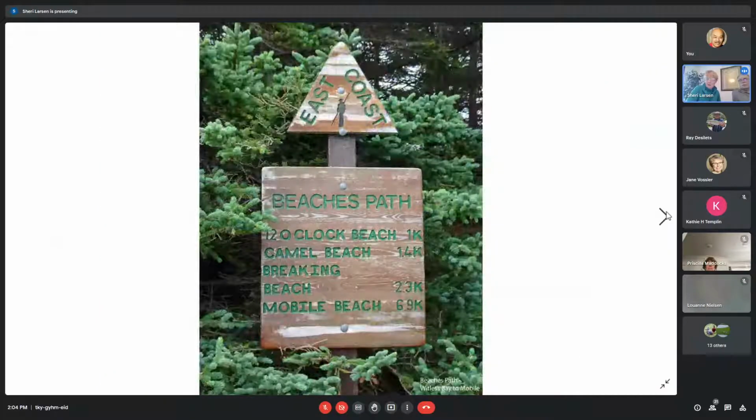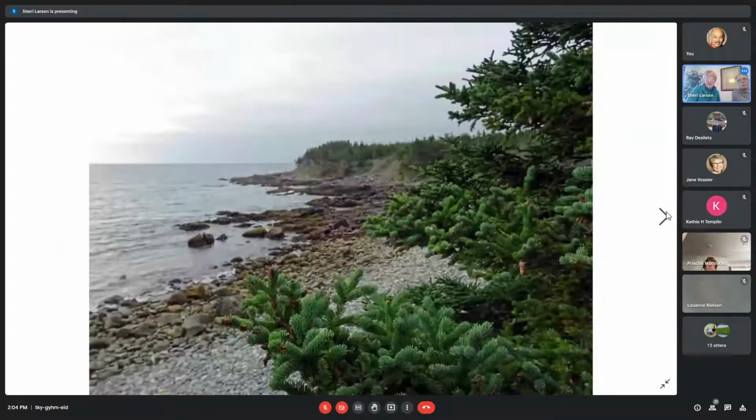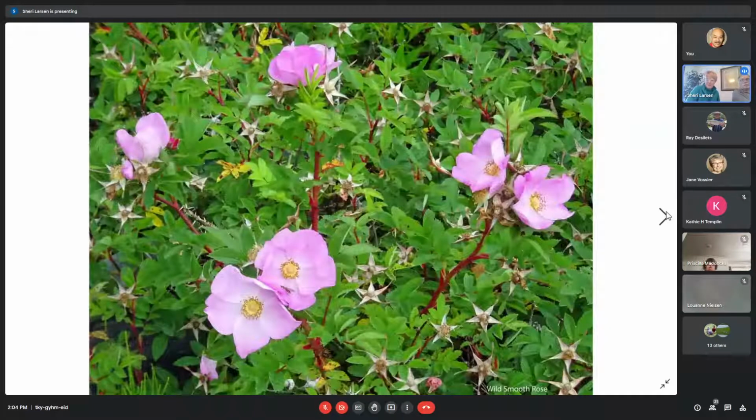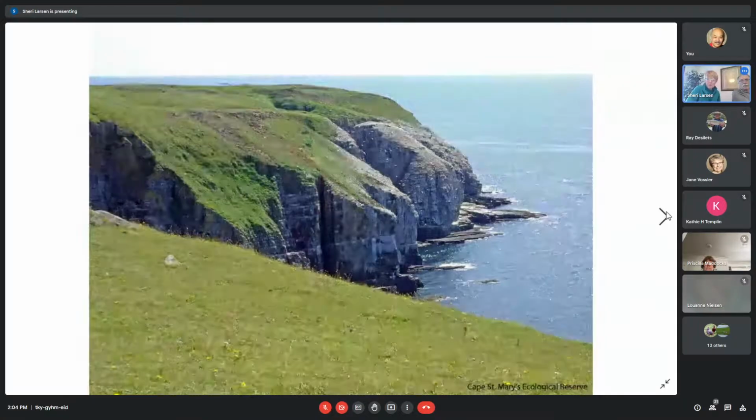Another path that we took was beaches. This was a little more gray day, but still pretty. The rocky coast. Wildflowers along the way, wild smooth rose.